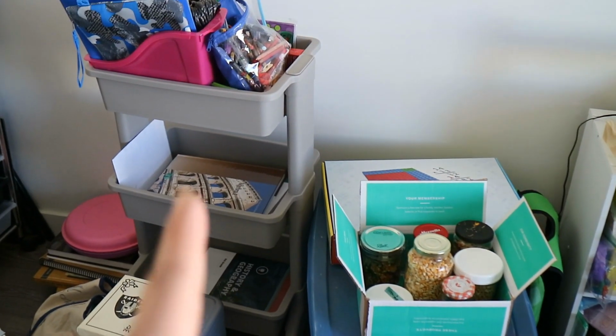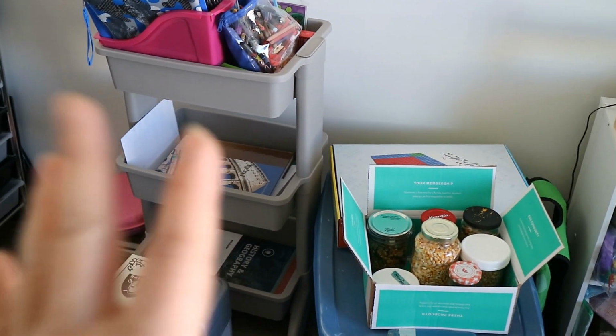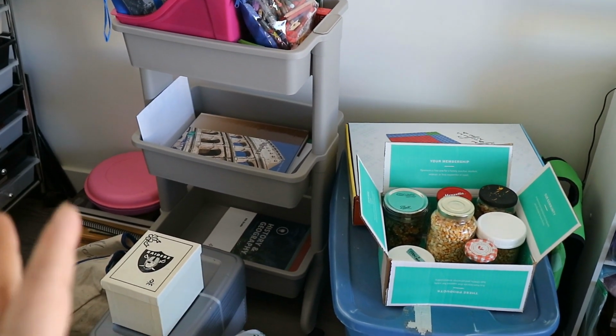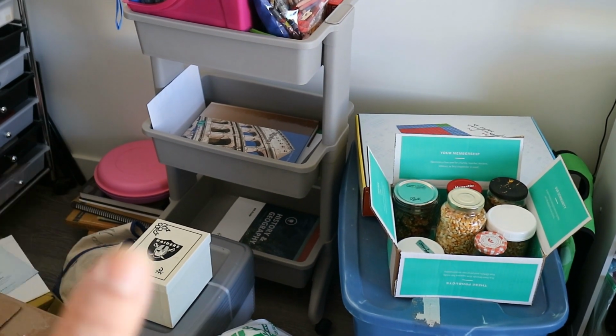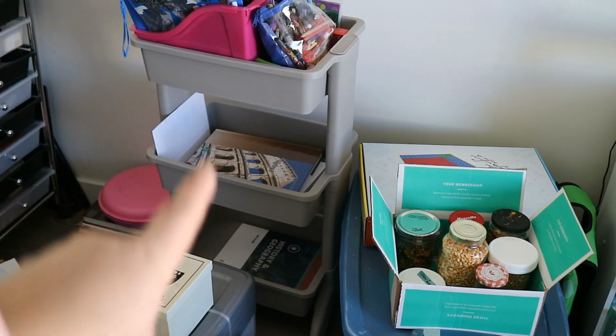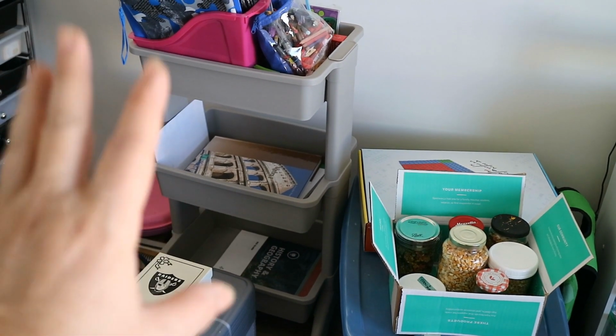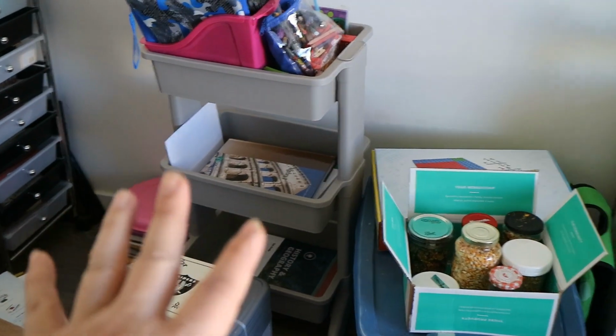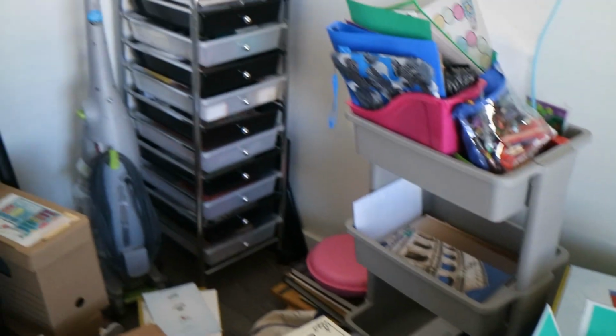This cart here will eventually be my teacher cart. I have been meaning to do this. I really wanted to get this done during the holidays, but I just enjoyed the holidays and didn't really do that. But this is what I'll do when I find some time, when I can prioritize it. Like I said, right now we've got some stuff going on in our home, but this will be my teacher cart for some of my grading books and things like that.